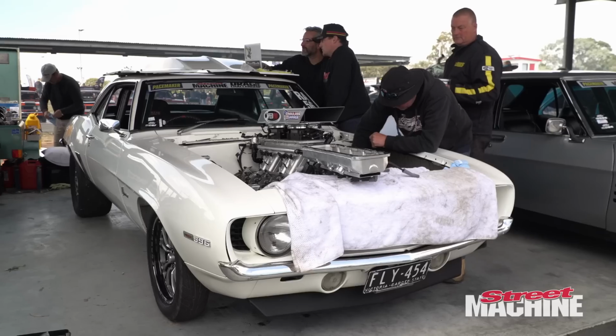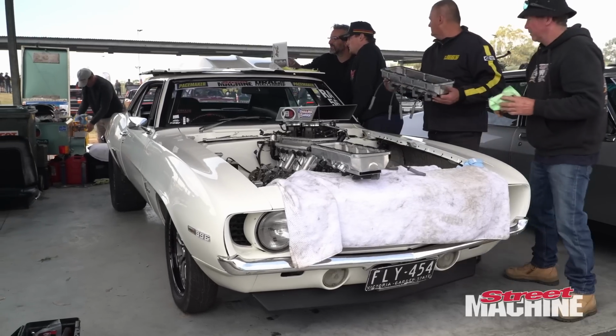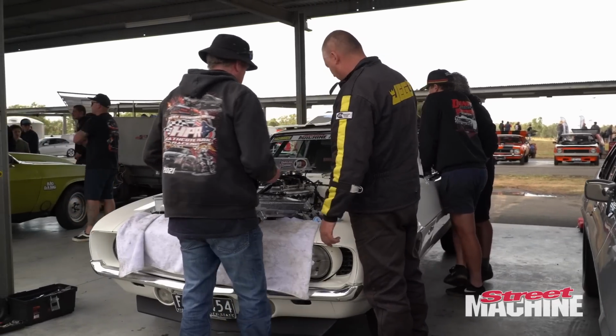Another one of your cars that is doing very well is Keith Hard's Camaro. He said he's had a little bit of valve train problem at the end of the week, but in terms of times, he's still running very well. So has that been a good result for you? Yeah, we're very excited for Keith.